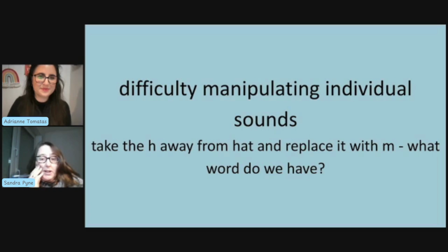Again, difficulty manipulating individual sounds. If you take H away from the word hat and replace it with what word do we have? And they just won't know. So that's another one. And you can just play that sort of casually with them and see how that works.